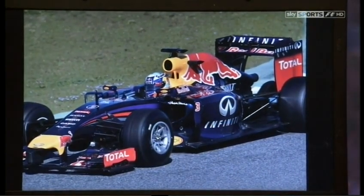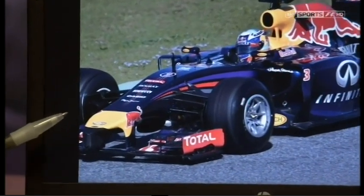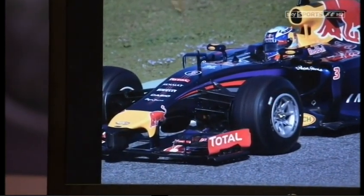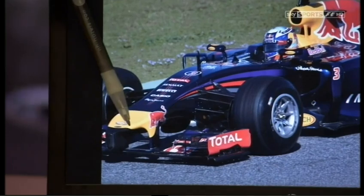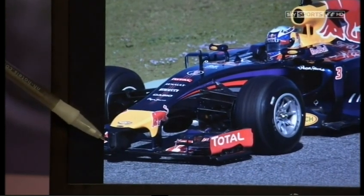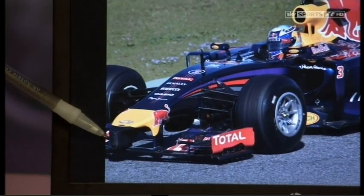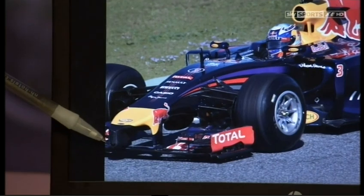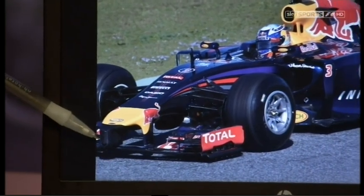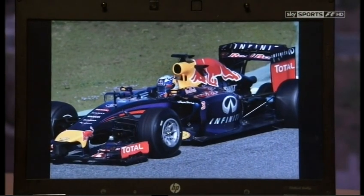There you can see the nose, and quite a nice solution actually, considering all the really ugly noses we've had. Newey's just done a very flat nose section, rounded at the front, and then he's put what looks like one of those plastic bumpers that you get on bumper cars. It's actually made of carbon fibre. I'll have a closer look at it in a sec. On the front, just to satisfy the rules. So that's a sort of legality bulge, shall we call it. But the rest of it looks very nice and aerodynamically efficient.